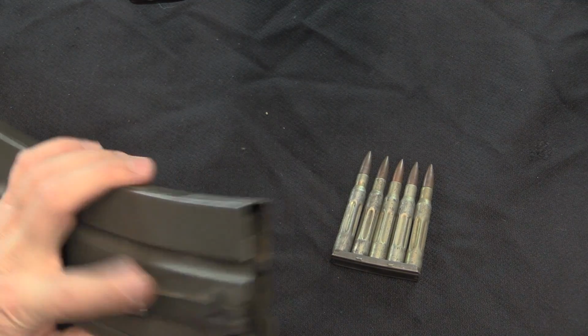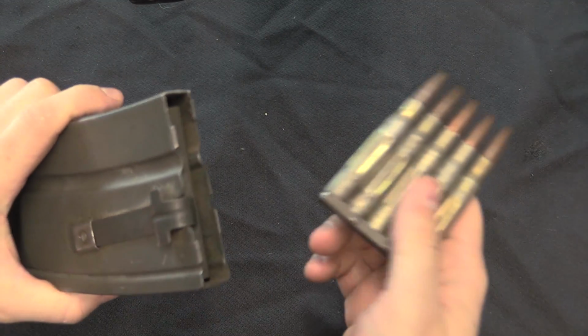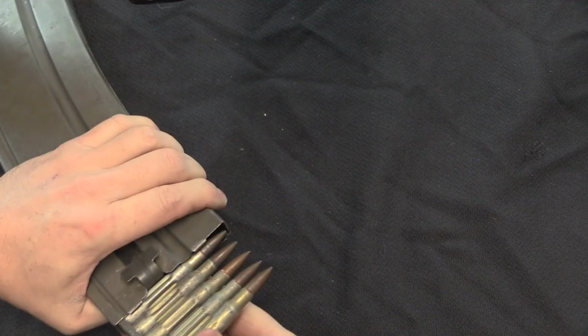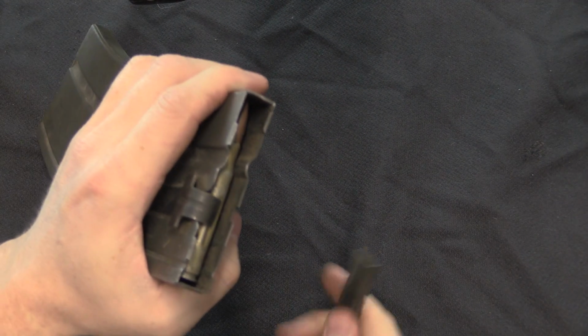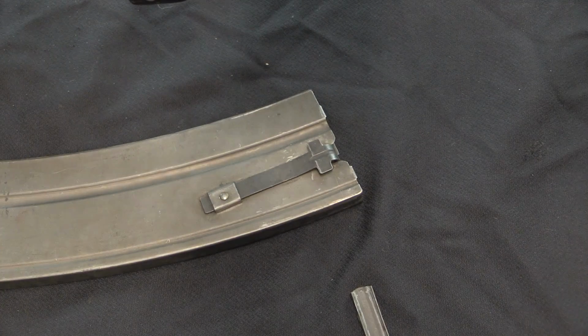Now, to load this, you can load them 1 round at a time, or very slickly, you can actually take a standard stripper clip, stuff it in the magazine here, and this is a tight clip. Presto. 5 rounds, empty clip. And you can repeat that 3 more times until you have a fully loaded magazine.